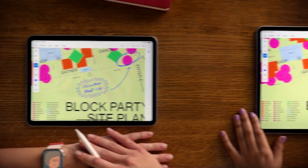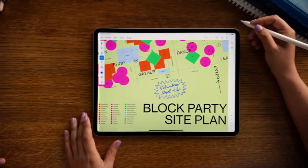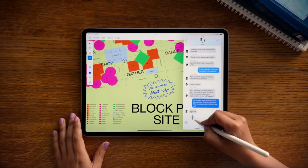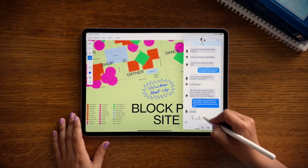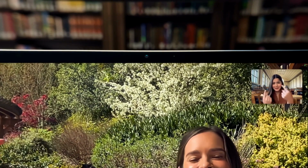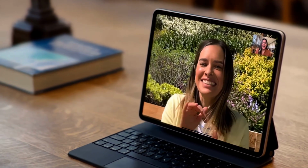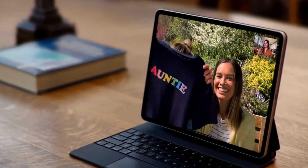Some Air users would prefer an even larger display for more room to work, learn, and play. So, inspired by iPad Pro, where about half the users choose a larger screen, we created a 13-inch model of the new iPad Air as well. We've also redesigned the iPad Air to put the front-facing camera on the landscape edge. And it features Center Stage, which uses machine learning to automatically keep everyone in the field of view.